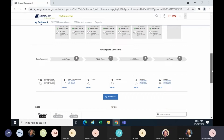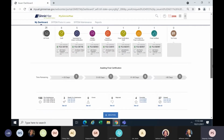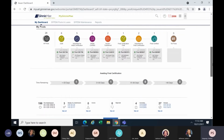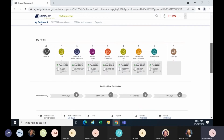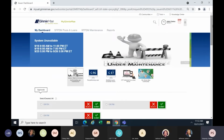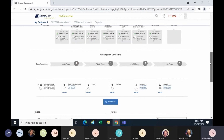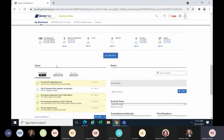The SFPDM workflow generates various notifications to keep you updated and informed about the progress of any actions that you need to take. We will see more of these notifications as we proceed into the demo. These recent notifications can be accessed from the mailbox at the top, or earlier mails can also be accessed from the inbox located at the bottom left corner.